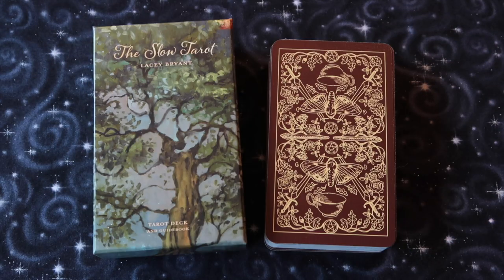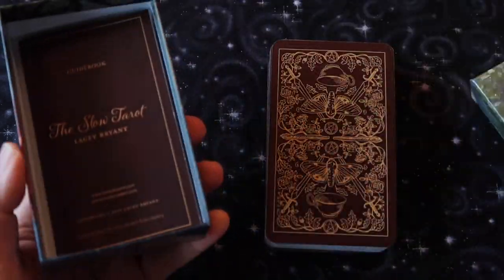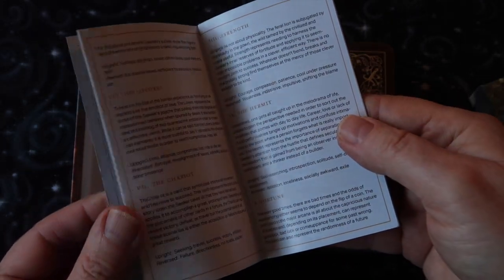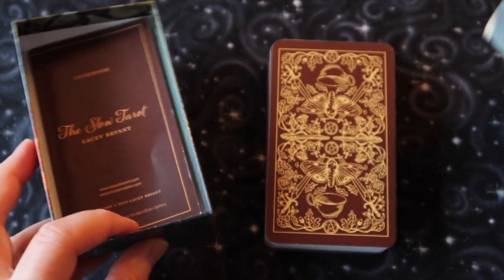The Slow Tarot by Lacey Bryant also comes in a two-part box. And it does come with a little brown book. It's very thin. This deck has so much going on in it. It's a wonderful deck to use your intuition and to allow different symbols to arise into the readings.